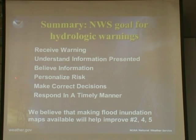personalizing the risk. So that you know, this is an area that I could be affected in, more so than this area over here. So if I know that I'm in more danger at this site than I am at this site, well, let's get to this site instead. So this block's gonna flood, this block's not gonna flood, let's move out of the floodplain before the water gets up there, so we don't get trapped.